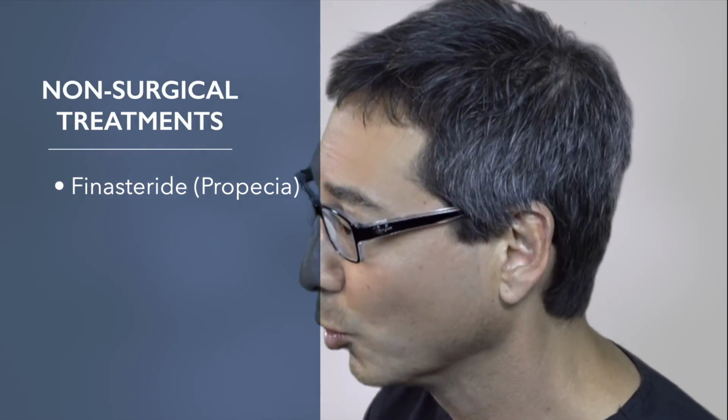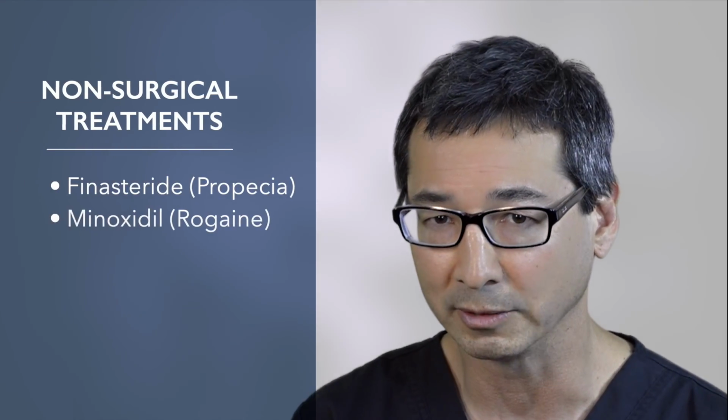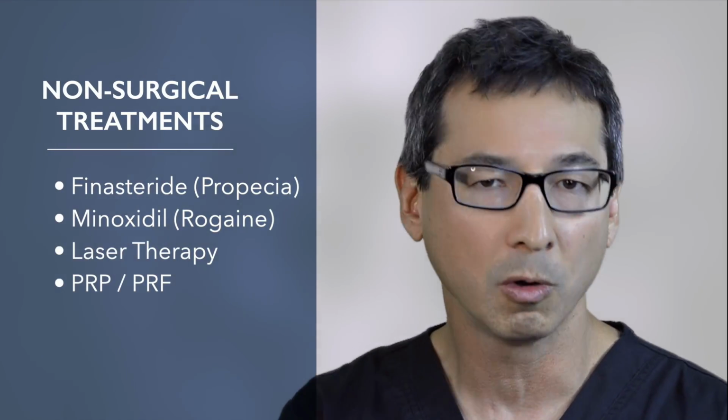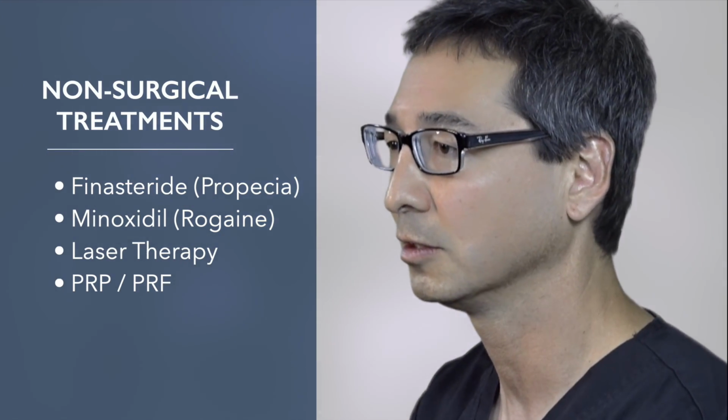So probably the most effective therapy out there is a medication called finasteride, otherwise known as Propecia. It is a true DHT blocker and it's very, very effective. Another thing that's available is something called minoxidil, otherwise known as Rogaine. It's a topical medication that you place on your scalp twice a day for men, once a day for women. It's a little more labor intensive, but it works very well. So other modalities that can help are low-level laser therapy and PRP. And you can do all four of these at the same time. As a matter of fact, the more you do, the more effective the result will be.